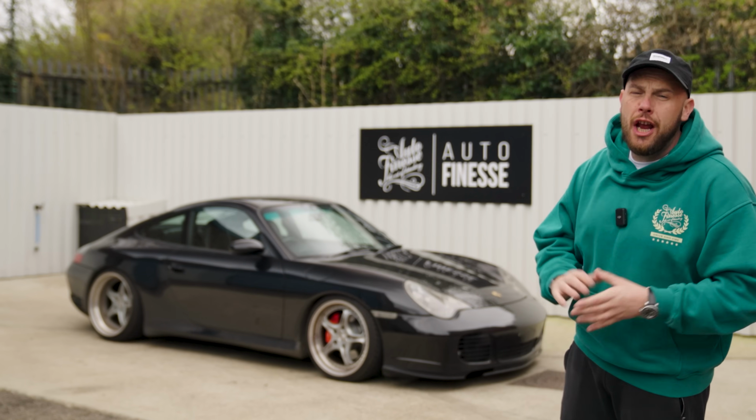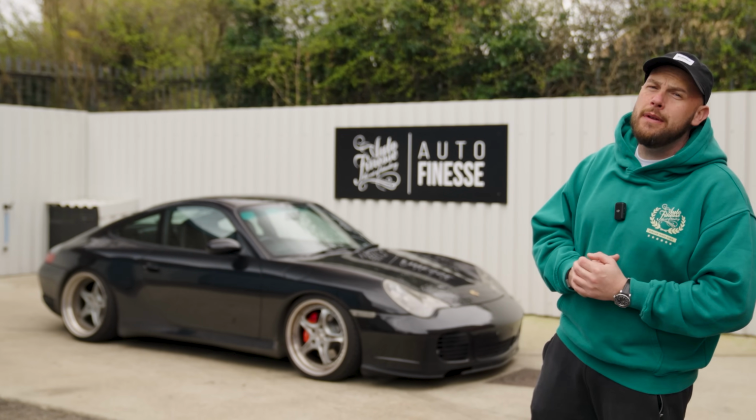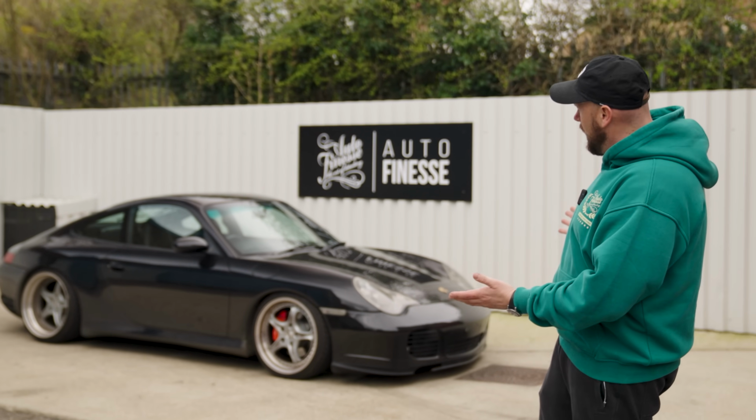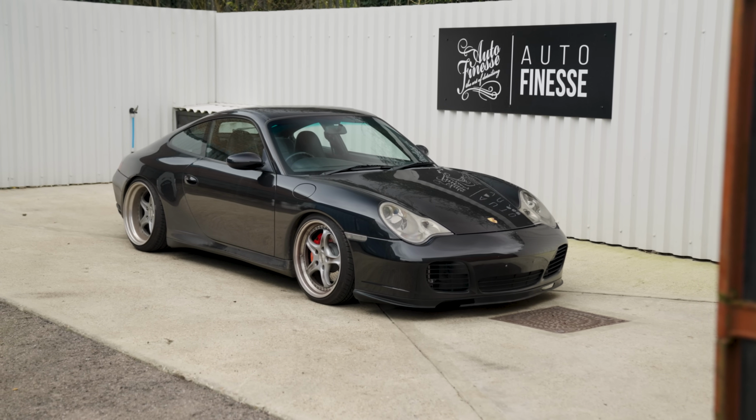Hello and welcome back to the channel, where today we have another diamond in the rough in our bay. Yes, it is the turn of this stunning Porsche 996 Carrera 4.